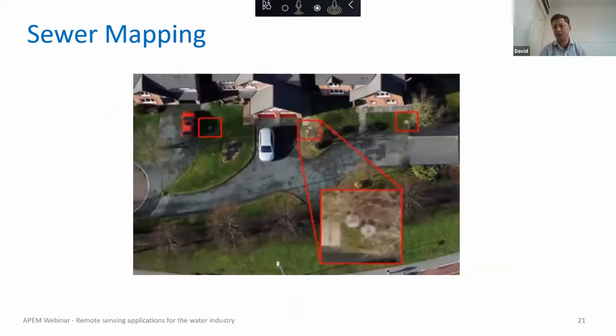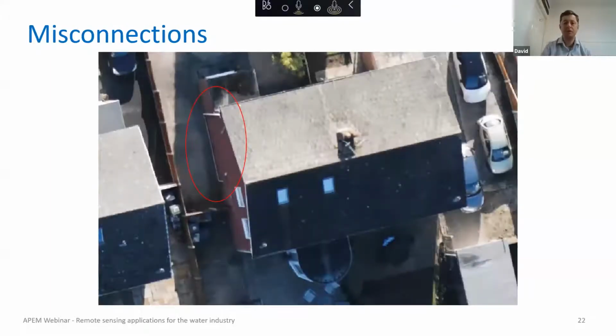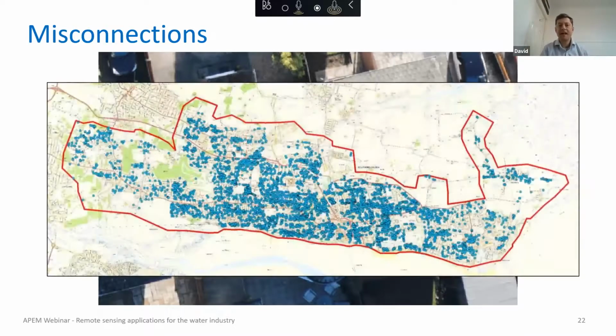You can also get an idea of the sewer network as well, because you can see manhole covers, and that's something that can be added in as part of it. That's another example of a misconnection. So it's something coming out of the building and then going into the water pipe. And that's an example output.